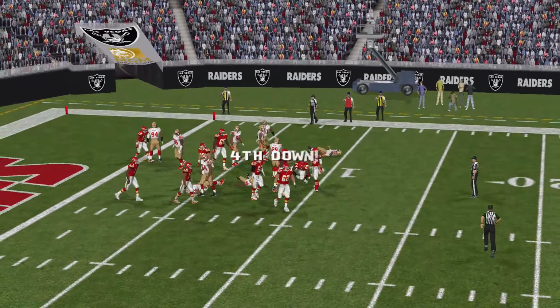First down. Gives this one a ride to the left. It's going the other way. Tries to make something out of nothing and pays the price. Following the interception, it's now first and 10.